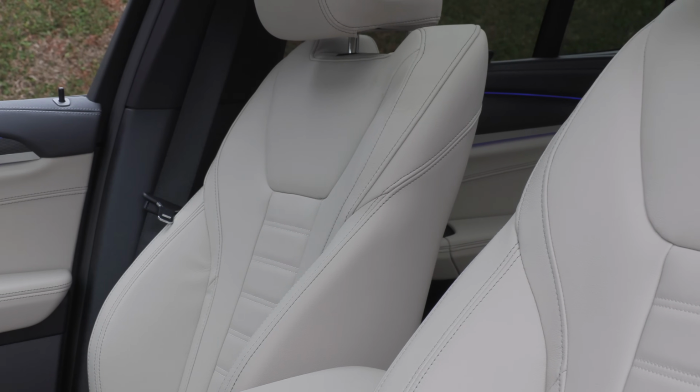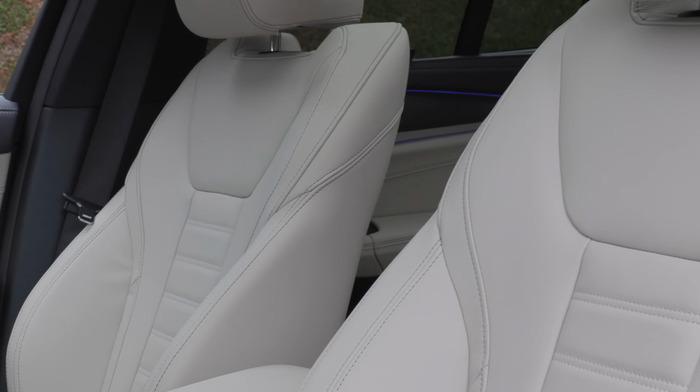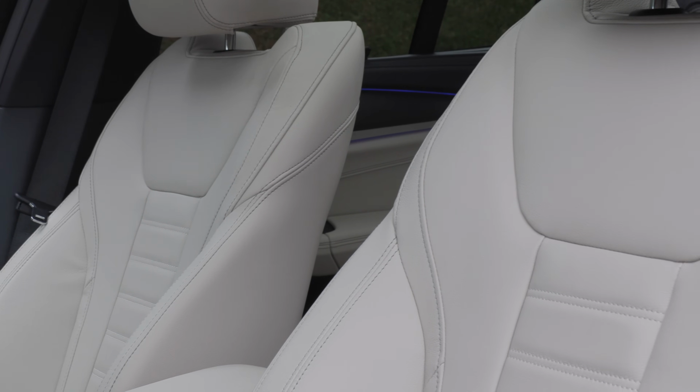You can get Vernasca leather for $1,500 Canadian or $1,450 US. Vernasca leather is barely better than the fake leather. Stick with the fake leather or go to the Napa leather. Unfortunately, if you get extra packages in this car, you're forced to take Vernasca leather. That's just the way it goes.